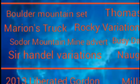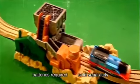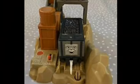Sodor Mountain Mine advert. The Sodor Mountain Mine advert depicts the set with a normal hopper truck. But in the actual pack there was a special troublesome truck included called the Naughty Truck.